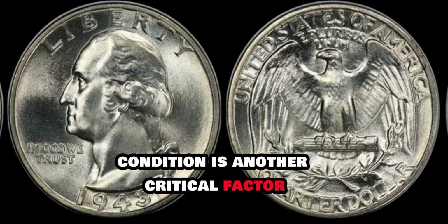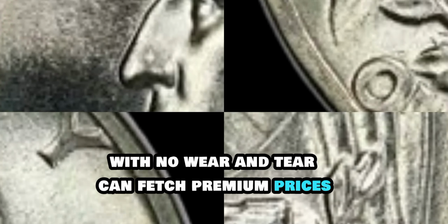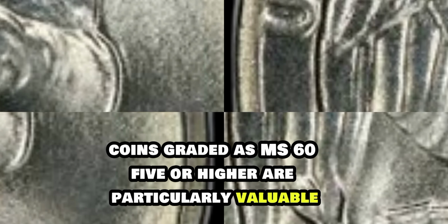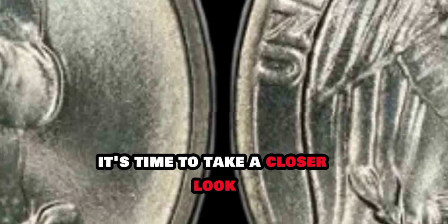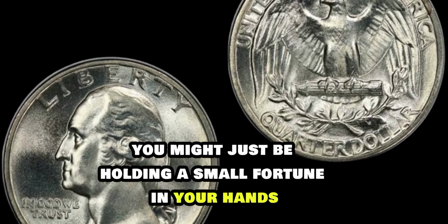Condition is another critical factor. Coins that have been preserved in pristine condition, with no wear and tear, can fetch premium prices. Coins graded as MS65 or higher are particularly valuable. So, if you have a 1943 Washington quarter, it's time to take a closer look. You might just be holding a small fortune in your hands.